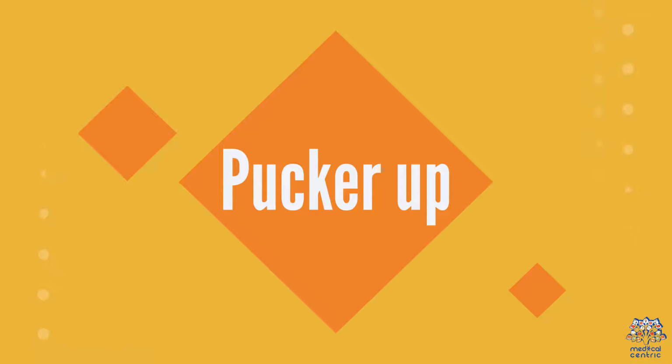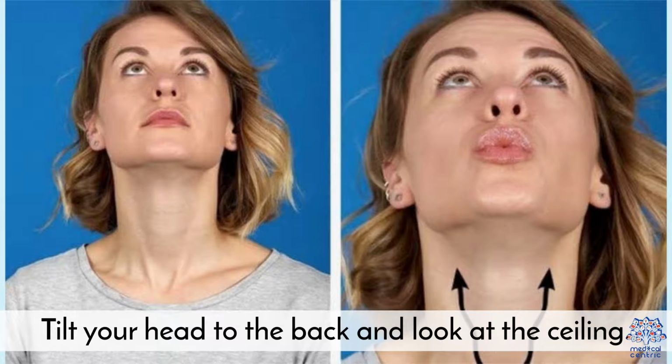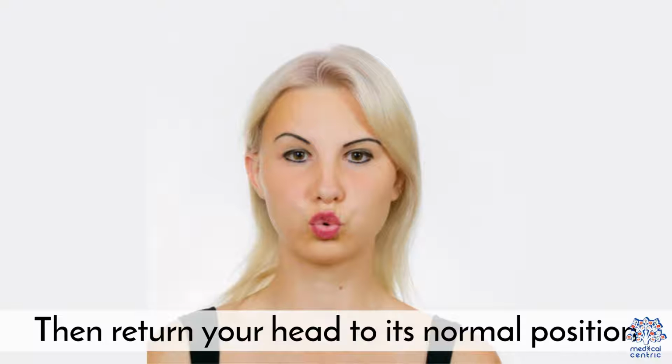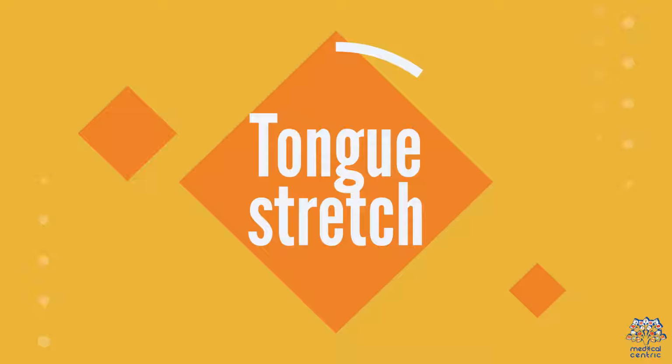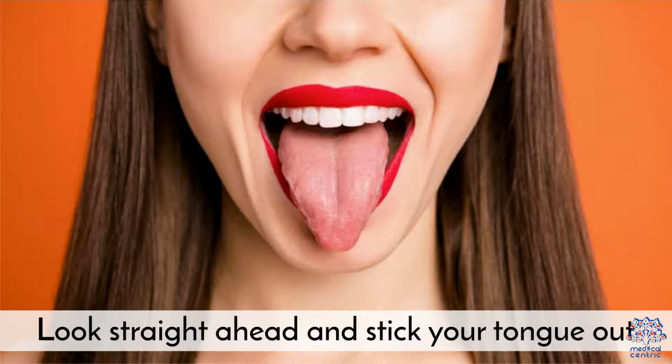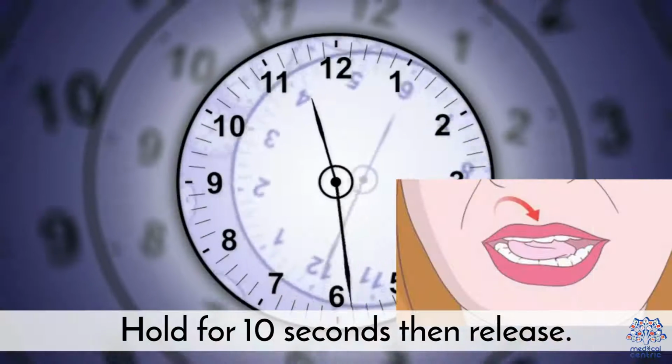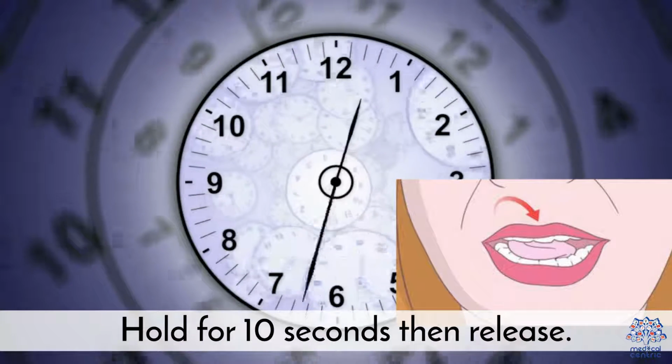3. Pucker up. Tilt your head to the back and look at the ceiling. Pucker your lips as if you're kissing the ceiling to stretch the area beneath your chin. Then return your head to its normal position. 4. Tongue stretch. Look straight ahead and stick your tongue out. Lift your tongue toward your nose. Hold for 10 seconds, then release.